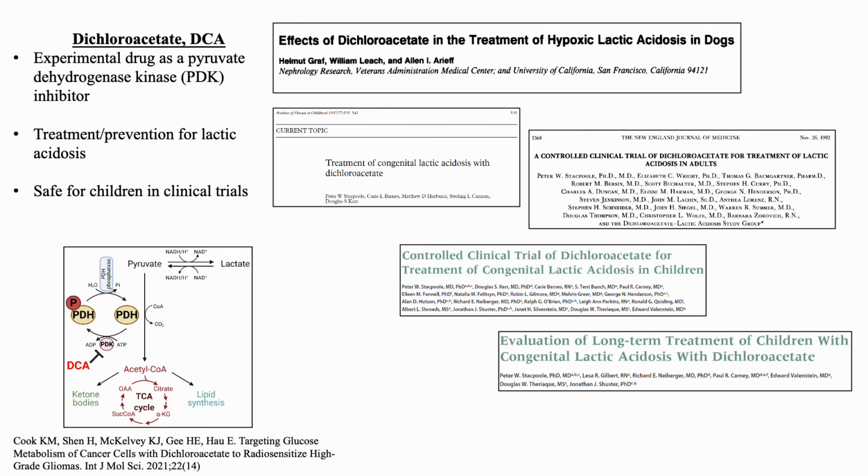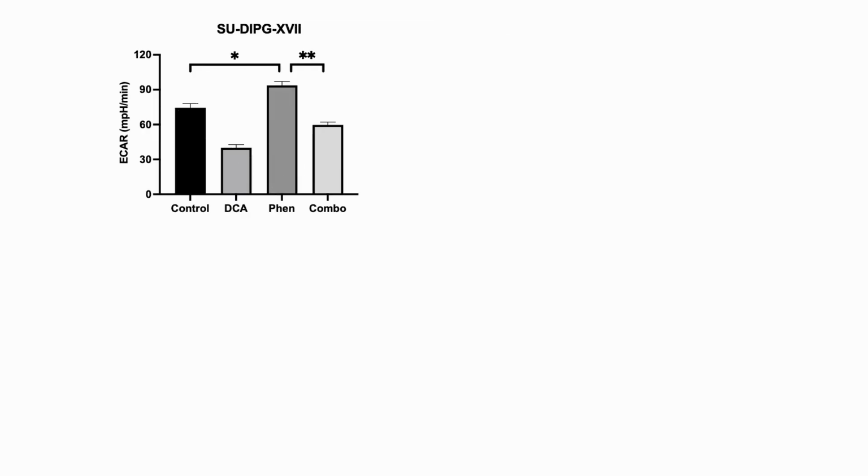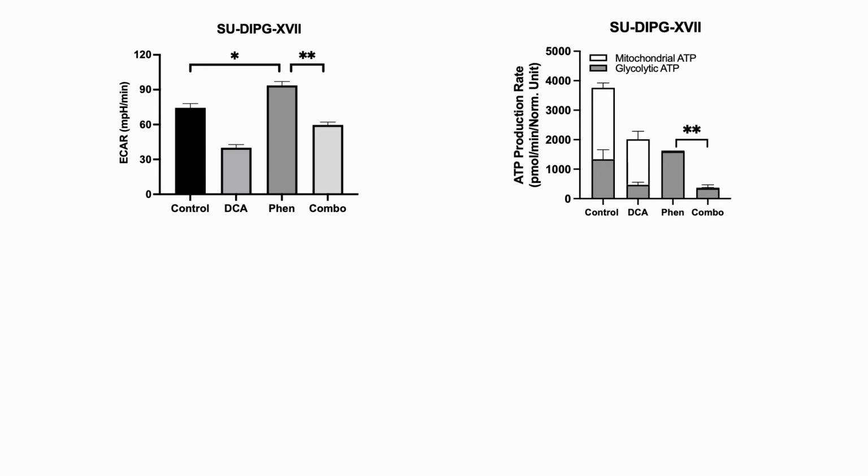As we can see from literature, DCA was investigated back in the 1980s in animal models and 1990s in clinical trials for the treatment of acidosis. It was also evaluated in children with congenital lactic acidosis, showing positive results. When we add DCA on top of phenformin, there is a significant reduction in phenformin-induced glycolysis, measured by ECAR, or extracellular acidification rate. Furthermore, the ATP production rate is significantly lower in combination arm compared to single drug treatment groups, indicating these cells are challenged by metabolic stress with very low energy supply.